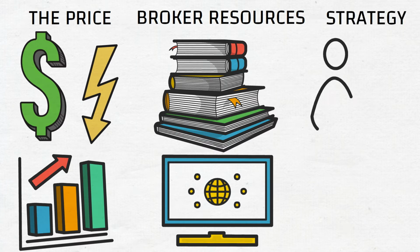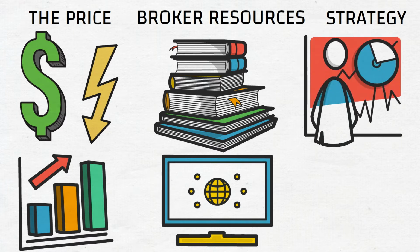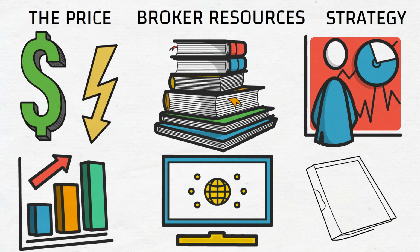Number 3. Strategy. The broker you really want will ultimately come down to your personal investment strategy, including how frequently you plan to trade and whether you're a beginner or are more experienced. Your broker can provide resources to help you craft and execute your investment strategy. Your strategy will evolve over time, and your broker should be able to accommodate your changing needs.